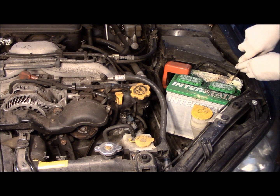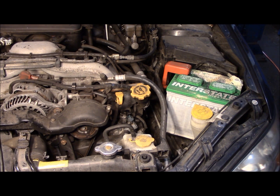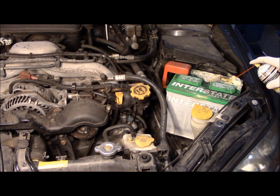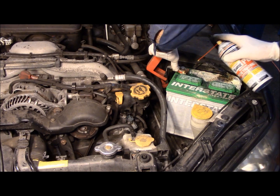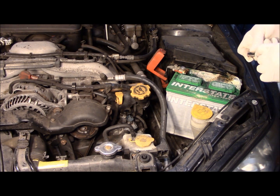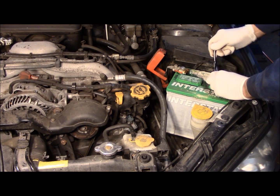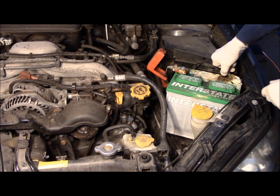We are going to clean this up, but for now we're just going to spray it so we can disconnect it. Remember, you always want to disconnect your negative cable first, and positive comes off later on. I can say this now, I'm surprised. I thought sure this was going to really be a problem getting this off of here, but it wasn't.